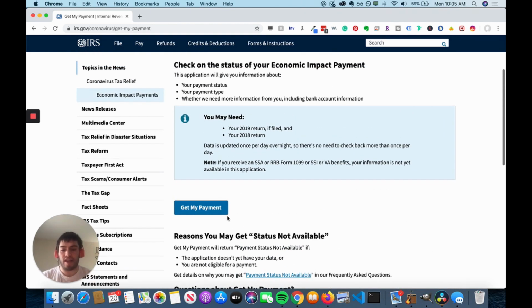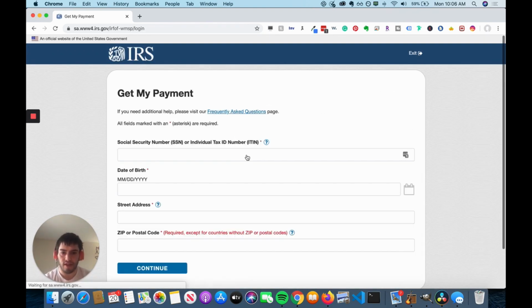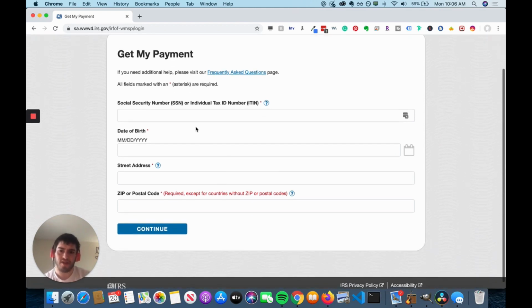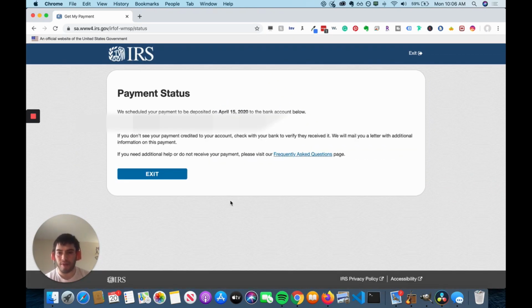So if you want to actually access it and get your payment, click on the Get Payment button. You'll get to this screen. You'll click OK. Then you enter your tax number, your date of birth, your street address, and your postal code, and then you hit continue. Once you submit your information, it will give you your payment status. It will say we scheduled your payment to be deposited on, and then it will put the date, and then it will give you information.